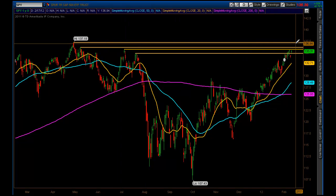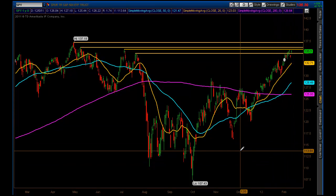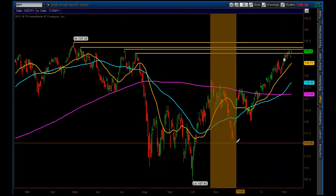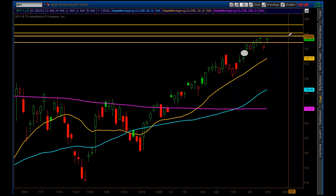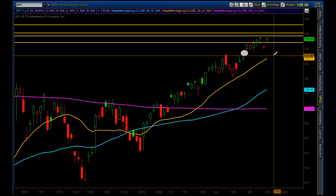All we really need at this point is a minor pullback to like the 20 or something. I've already got a small position in right now. If we pull back to the 20 and then start to move higher again, I would not look to short that level again. I'd probably take most of that off, depending on how it acted there.